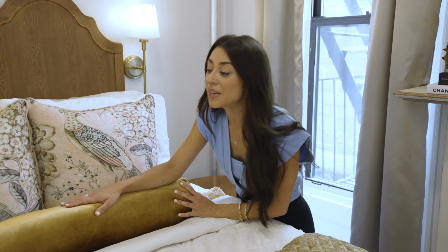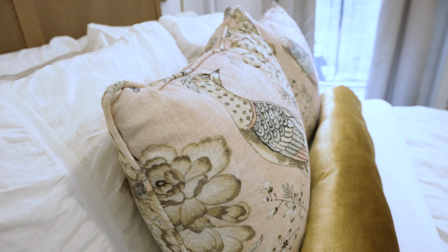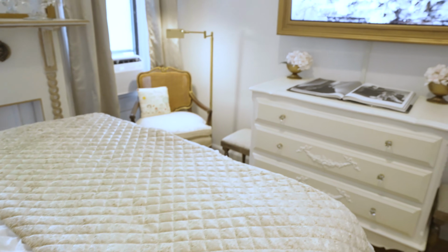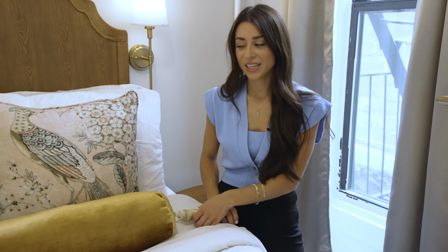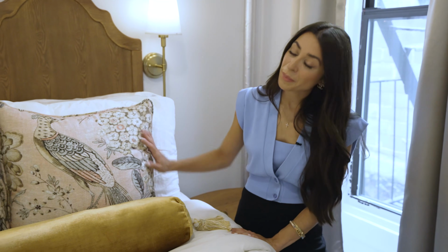But we had a little bit of leftover fabric, and my contractor's wife, who was here, who's the seamstress, made me a bolster pillow. And then we just got these tassels from Amazon, and I hand stitched them to either side. And how fab is this pillow? It's just made out of extra scrap fabric. And so I absolutely love that. I got these pillows from HomeGoods.